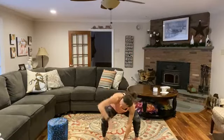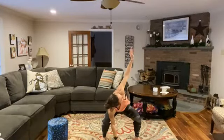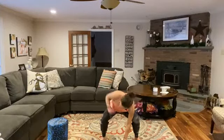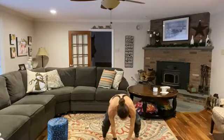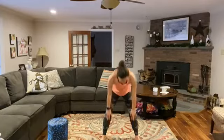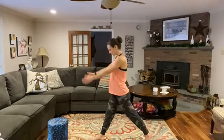Got that back. Nice and controlled, take your time. Do one more on each side. Good, nice job. I want you to extend from the knees. Come all the way back up, and then I want us to shift to one side. So, shifting to one side, feet are facing forward.